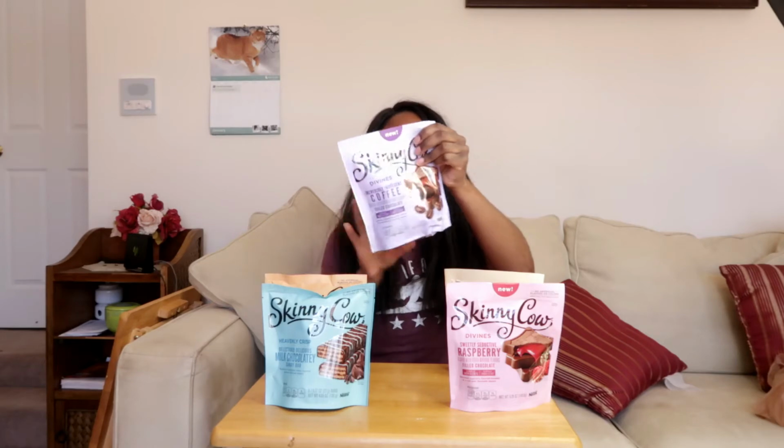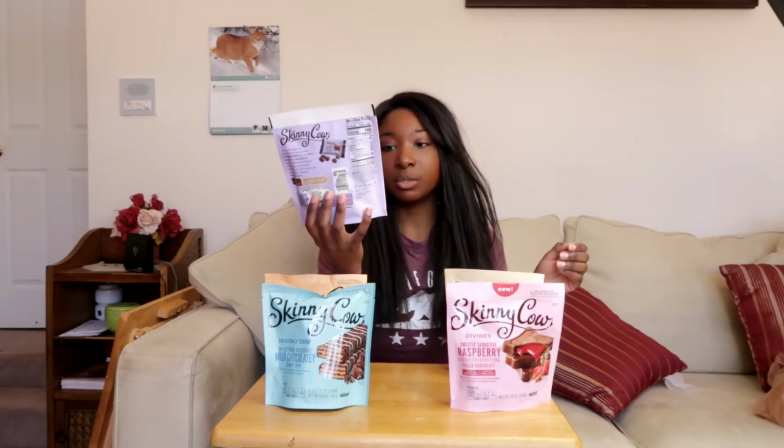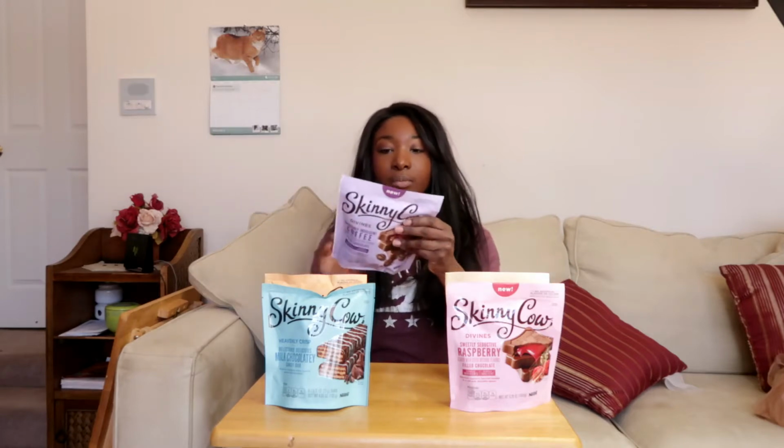I'm going to be reviewing some healthy-ish, low-calorie-ish snacks. These are by Skinny Cow, and it's supposed to be 140 calories for 3 pieces, which isn't too bad. So it's a good, yummy snack. Each one is just 45 calories per piece, and they say that is the portion size.